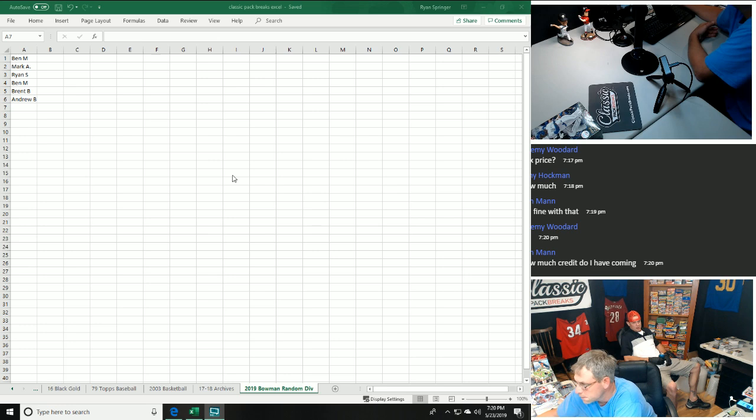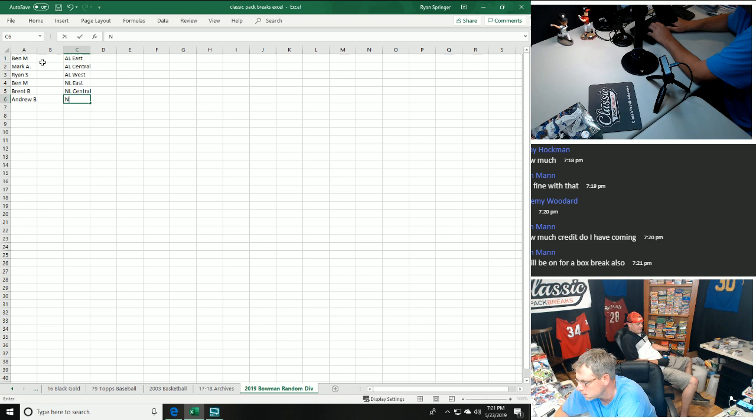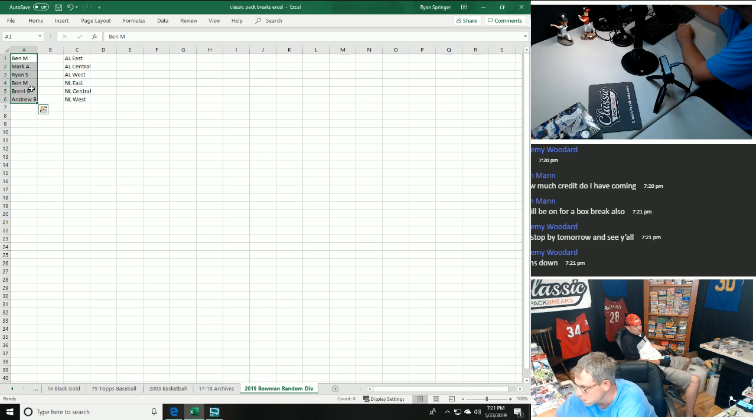Alright guys, here we are. This is a 2 hobby box, 2019 Bowman Baseball, random division style. Let me go ahead and get this right. So Ben, Mark A, Ryan, Ben, two spots, Brent, and Andrew. We're going to randomize the names, guys. We're going to randomize the divisions. So two different randomizations here.